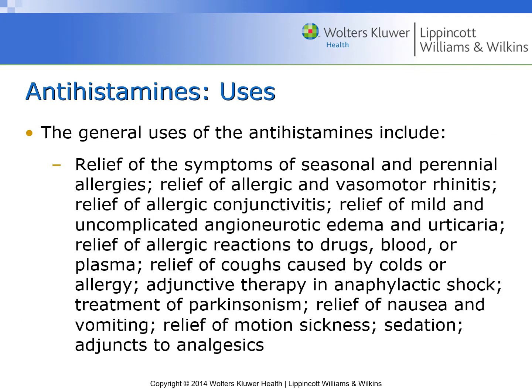Antihistamine uses. The general use of antihistamines includes relief of seasonal and perennial allergies, relief of allergic and vasomotor rhinitis, relief of allergic conjunctivitis, relief of mild and uncomplicated angioneurotic edema and urticaria, relief of allergic reactions to drugs, blood, or plasma, relief of coughs caused by colds or allergies, adjunctive therapy in anaphylactic shock, treatment of Parkinsonism, relief of nausea and vomiting, relief of motion sickness, sedation, and adjuncts to analgesics.